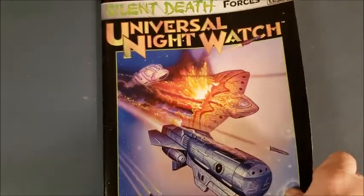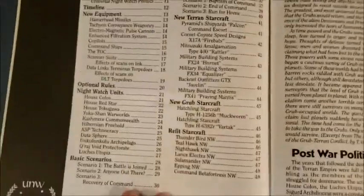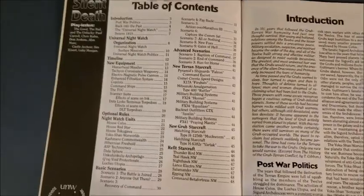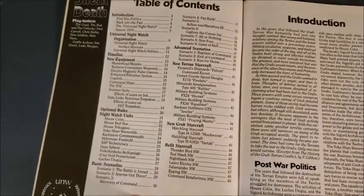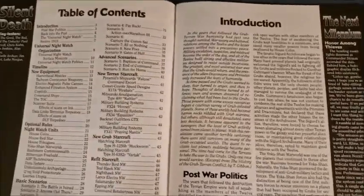Okay, we're going to take a look inside. First thing we're going to look at is how I turn pages. There we go. The table of contents. Each of these books had the table of contents and would give you a good idea of what was inside, of course, which is what a table of contents does.